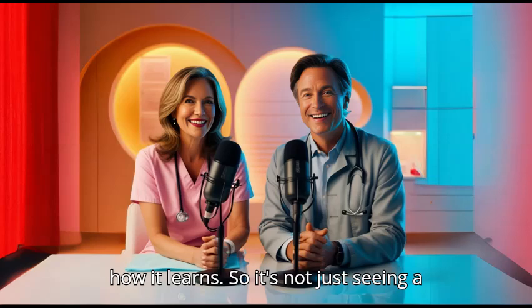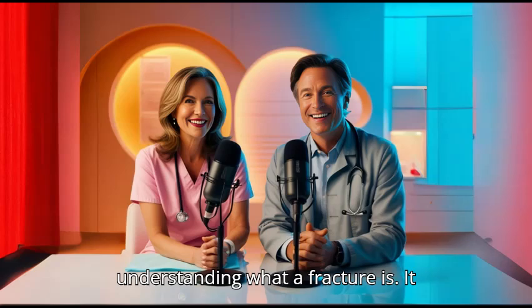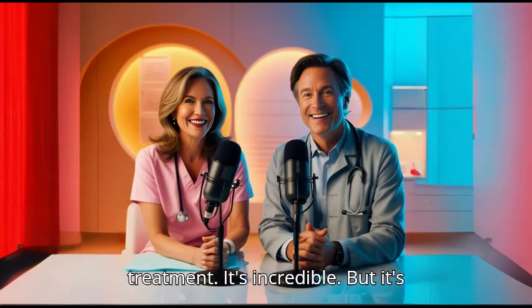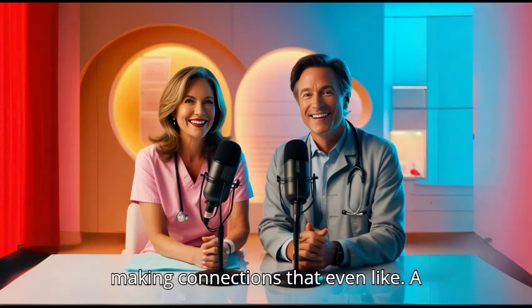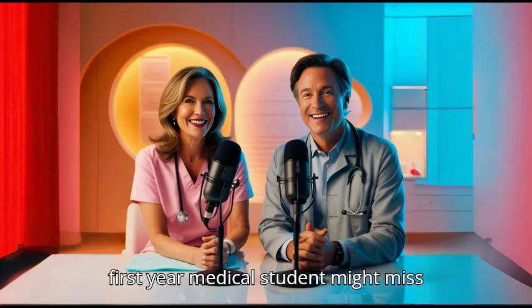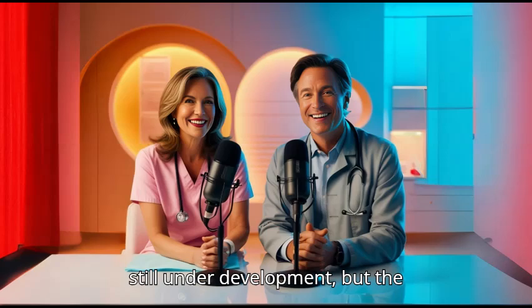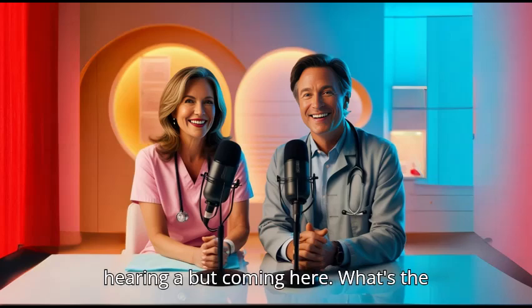So it's not just seeing a picture of a broken bone, it's understanding what a fracture is. It understands the different types of fractures, how they're described in medical reports, what they mean for treatment. It's incredible. So it's making connections that even a first-year medical student might miss. Sometimes, yeah. Obviously, it's still under development, but the potential is mind-blowing. Okay, this is blowing my mind a little bit. It's really something.